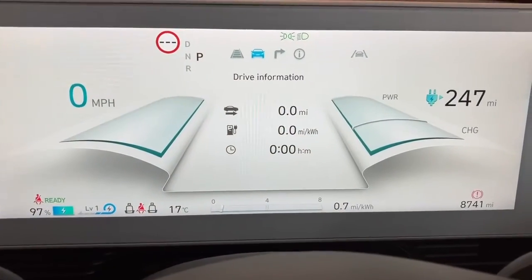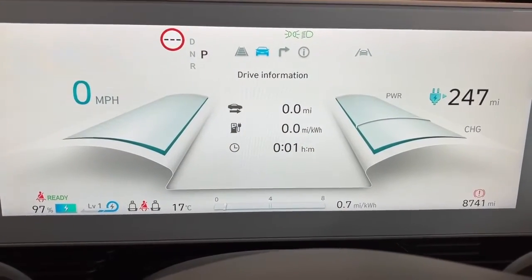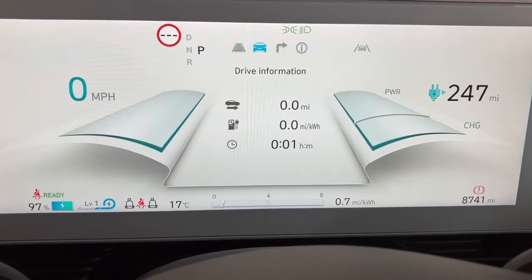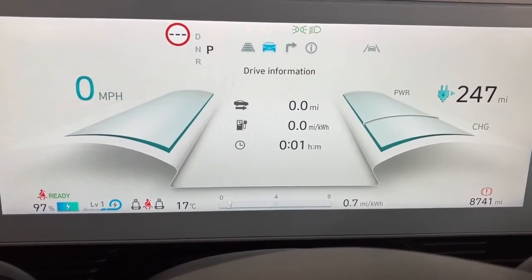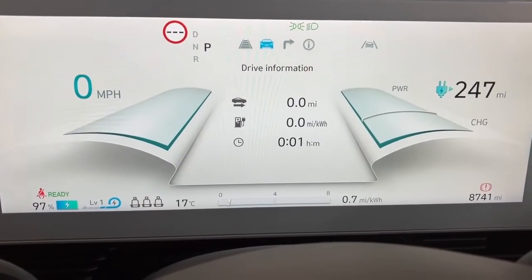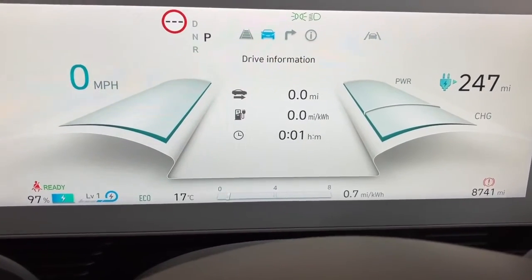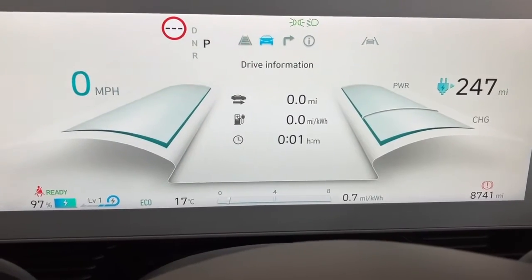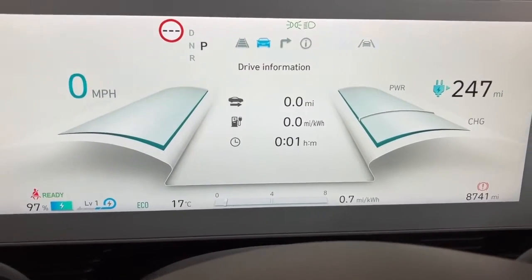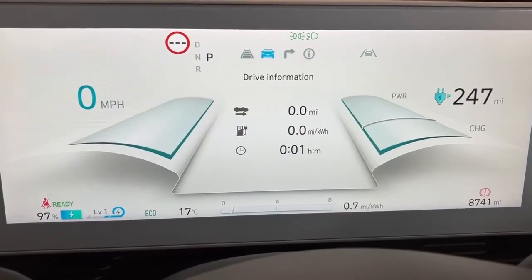Okay folks, we're inside the Ioniq 5 now. Just to show you the main instrument cluster there. Bottom left hand side, you see the battery percentage is 97%, and the range is showing as 247 miles. So even though this is a smaller battery model, it is still capable of decent distances as well. Regarding the mileage, just at the top right hand side, the large 247.